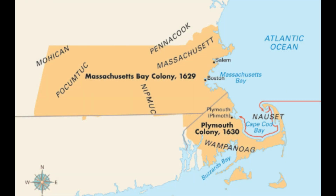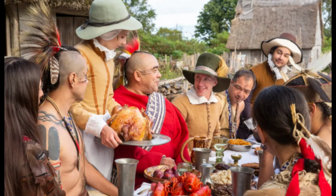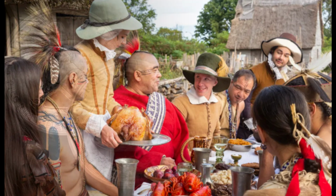By the time the Plymouth colony was annexed by Massachusetts Bay Colony in 1691, it had become a thriving and influential community. The legacy of the Pilgrims and Plymouth colony continues to be celebrated in American culture and history. The values of perseverance, self-reliance, and cooperation that the Pilgrims embody have become an integral part of the American identity.